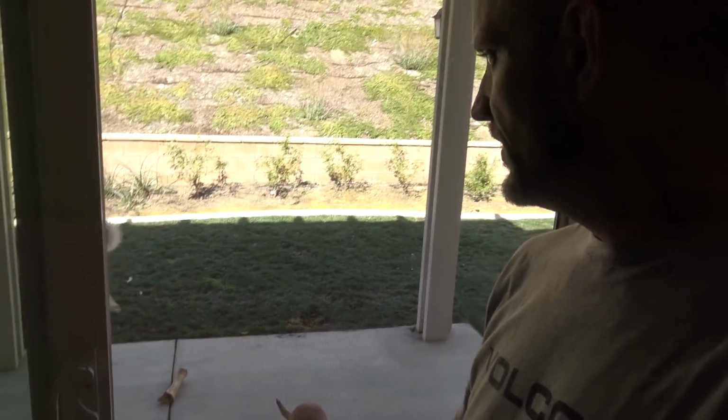Now the other thing too is you open the back door. So you saw that she's trained not to go out. She's also trained not to come in. Watch. As far as she's concerned, she's out. See, she's out doing Husky things. But watch this. So if I open the door.